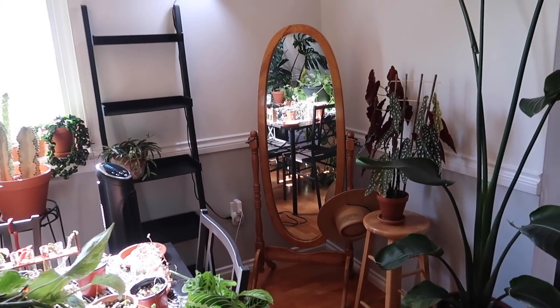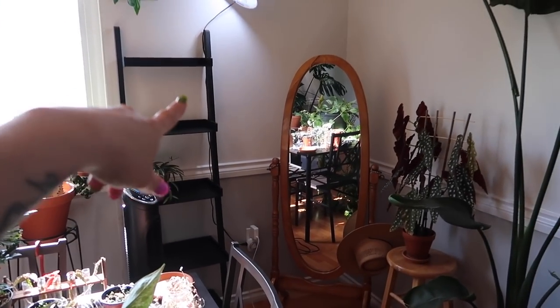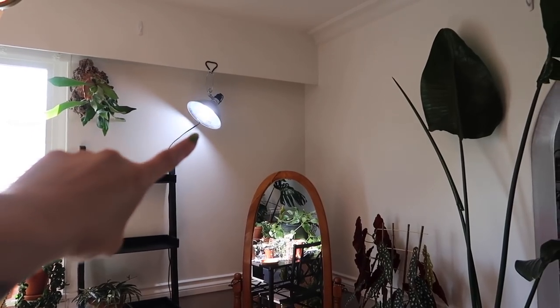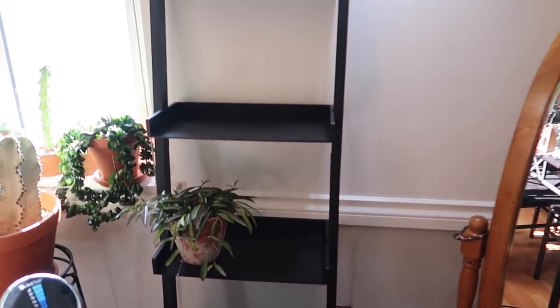Okay, so this is the situation so far. I moved the shelf to there, put a grow light there. It's still not very good. It's not getting a lot of light to this shelf.